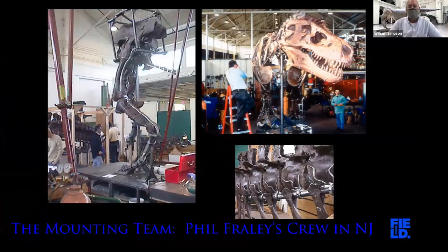And then there is another facet to this whole project, since this was one that was going on display. There was the team that created the mount, the metal armature that held all the bones together. And that crew was in New Jersey. The head of the American Museum's mount shop in New York, Phil Fraley, had already mounted the American Museum's T-Rex, as well as hundreds of other American Museum fossil vertebrate skeletons. So he won the bid to do the mounting for Sue.